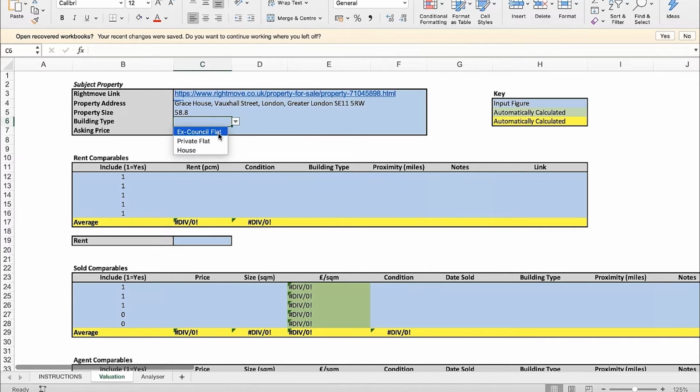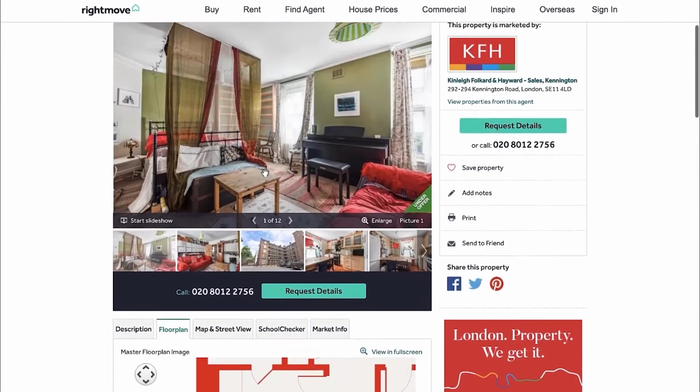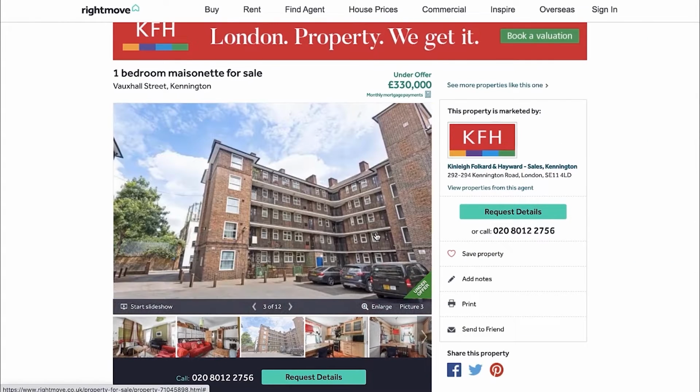Now, the building type, what type of building is it? Is it an ex-council flat? Is it a private flat? Or is it a house? Now, if I show you the pictures, it's quite easy to identify that this is actually an ex-council building.